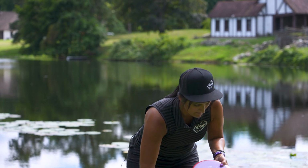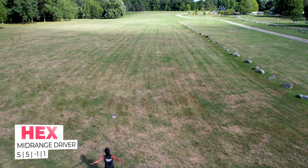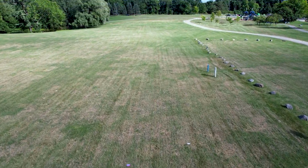My next mid-range is the Hex. The Axiom Hex to me is a straight flying mid. It will not come back, it has no bite back. It just will go straight for me. And I think it is great for forehand as well as backhand.